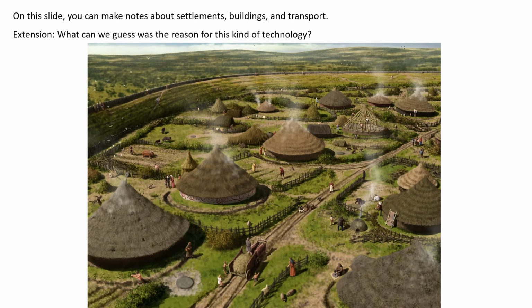We've zoomed in on the settlement at Maiden Castle to take a close look at life there. And I want you to have a look at this picture and see what notes you can make about life in this picture. What are they using for transport? What are the roads like? Are there any roads, in fact? And if so, what are they like? What are the buildings like? How big are they? What are they made from?